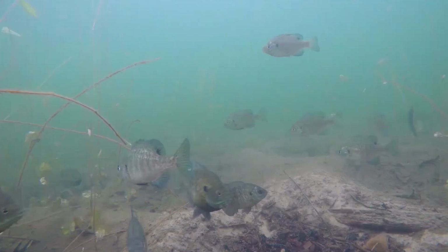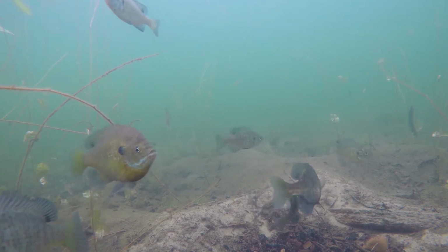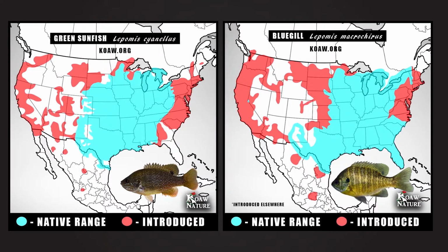And if you live in North America, then you know these fishes. And you probably know these fishes even if you don't know you know these fishes, as they are all over. They're probably out in your local creek, river, or lake. Among them, the bluegill and green sunfish are two of the most ubiquitous species existing across much of North America.